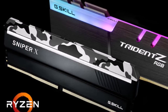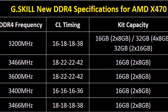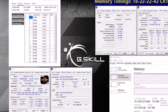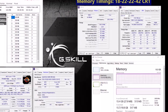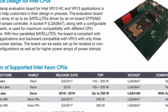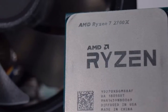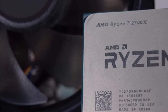Armed with the latest IMC on the new second-generation AMD Ryzen processors, G.SKILL aims to bring users ultra-fast high-performance memory kits to help increase overall system performance with the new X470 systems. Trident Z RGB, with model numbers ending with TZRX, and Sniper X memory series now introduce several new AMD X470-specific memory specifications. Please see below for a complete list of the new specifications.